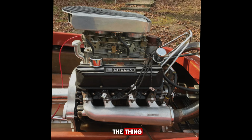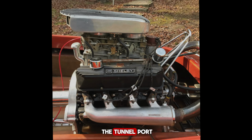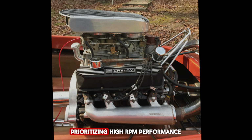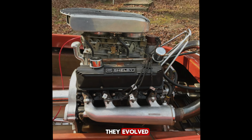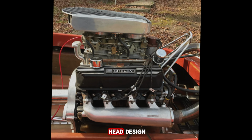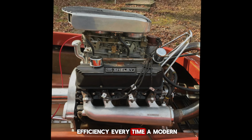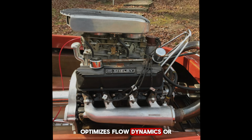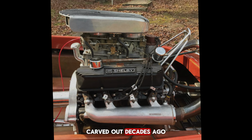But here's the thing, its impact didn't disappear, because the ideas behind the tunnel port, maximizing airflow, straightening intake paths, prioritizing high RPM performance, those concepts didn't die. They evolved. You see them today in modern racing engines, in high-performance cylinder head design, in the way engineers think about airflow and efficiency. Every time a modern engine designer straightens an intake port, optimizes flow dynamics, or pushes RPM limits, they're walking a path the tunnel port engineers carved out decades ago.